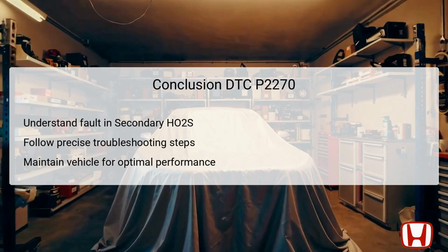The importance of the secondary HO2S cannot be understated, as it plays a fundamental role in emissions monitoring and engine performance. Maintaining regular checks and performing preventive maintenance on the emission system are key strategies in avoiding future complications that could arise due to similar faults. Ultimately, ensuring the proper operation of this component will significantly enhance the vehicle's performance, reduce emissions, and ensure compliance with environmental regulations.